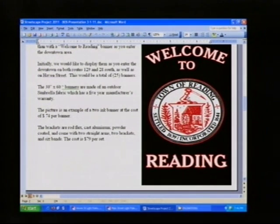The banners would be 30 by 60. They're Sunbrella fabric, and they have a guarantee of 5 years. This is an example of a 2-ink banner, which would be, at that size, $74 per banner, and then the cast aluminum powder-coated brackets would be $79 per set.